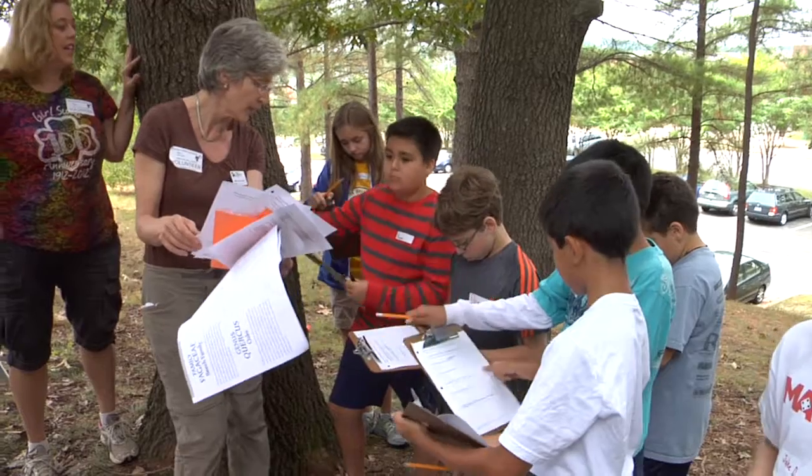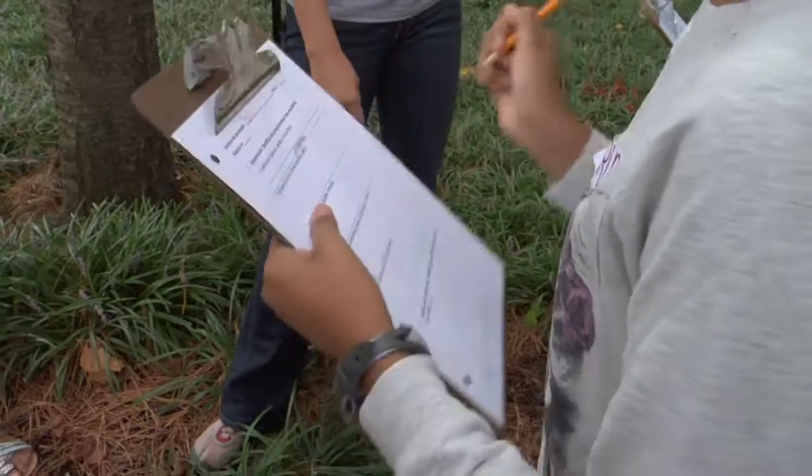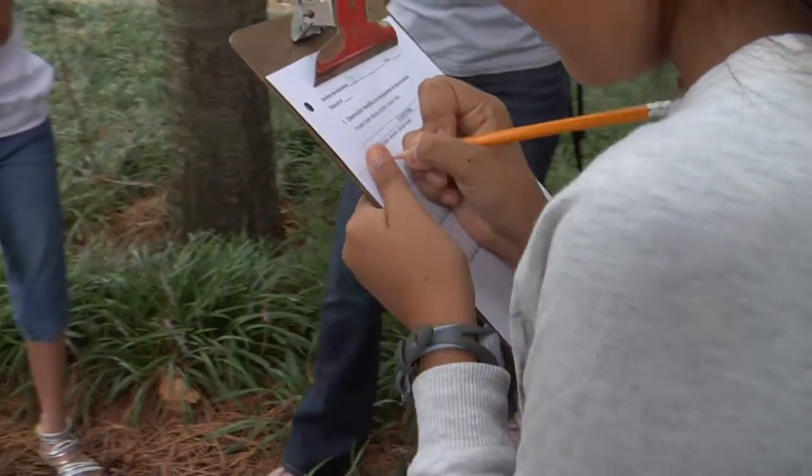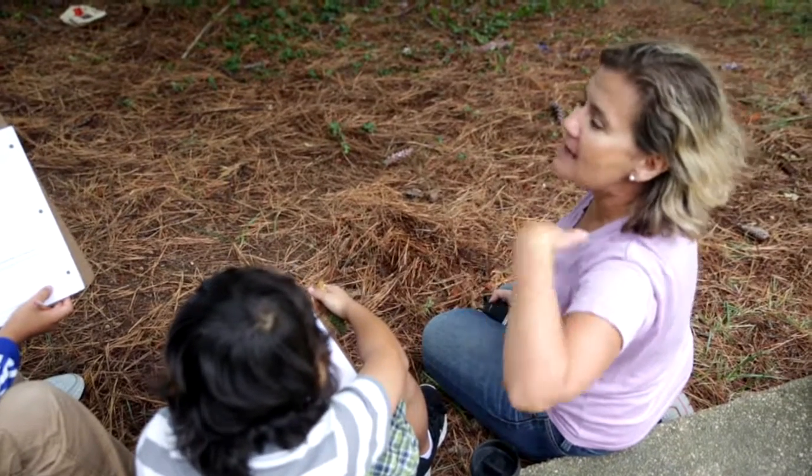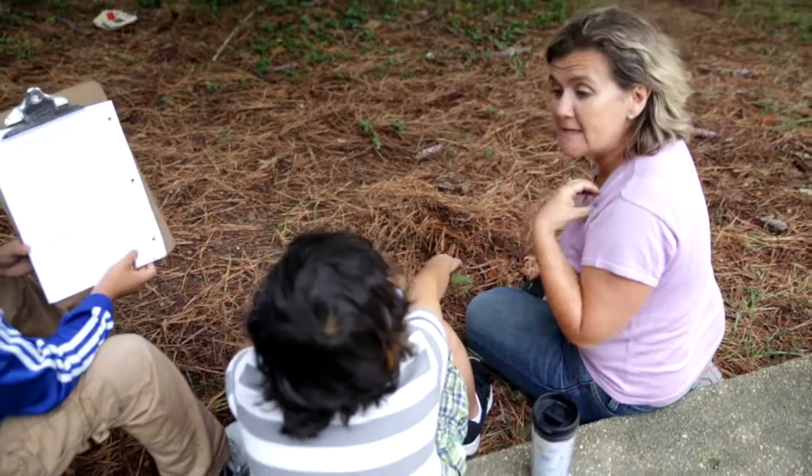I think it's a good thing to get them involved this early so that it's something that is just natural to them. It's not something they're going to have to start when they're 20, 30 years old going, oh, I should start caring now. If you get them caring when they're younger, they'll just continue this passion for keeping the earth healthy.